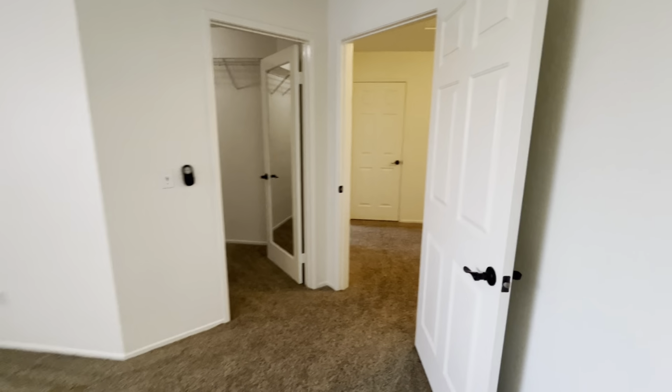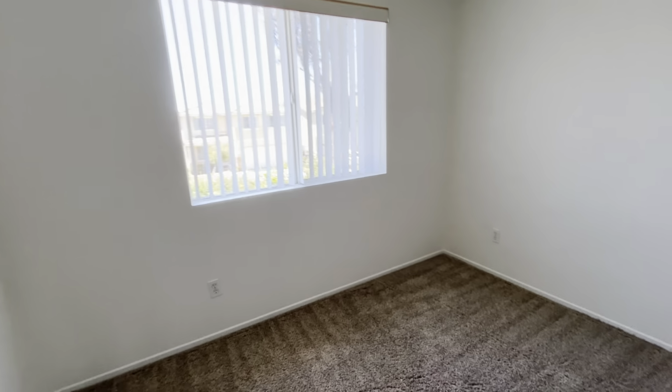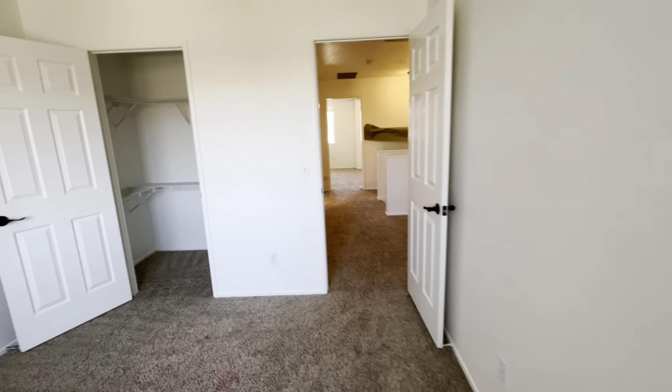Again, this is 14 Iroquois in Irvine, California. It is a 5-bedroom, 3-bathroom house, central AC, heat, window coverings, carpet flooring, located in a quiet cul-de-sac.